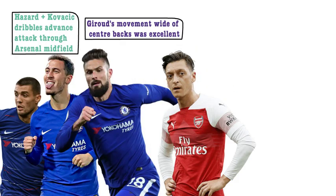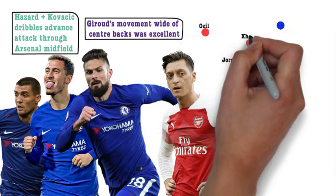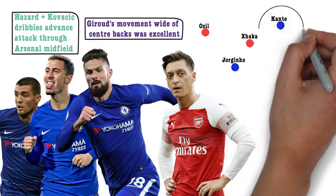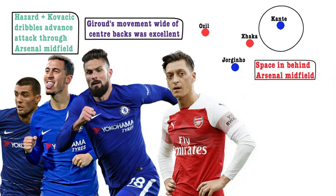Ozil looked completely drained of all energy, being unable to sustain a press on Jorginho, which forced Xhaka to move out of his central midfield position to maintain the man-to-man press, which thus led to a domino effect as Monreal was then pulled out of his position while trying to close down the space behind Xhaka, and this in turn left a space in behind him for Pedro to make runs into.